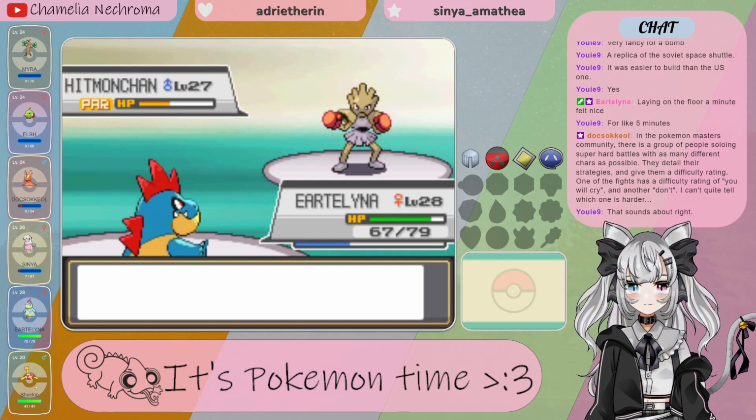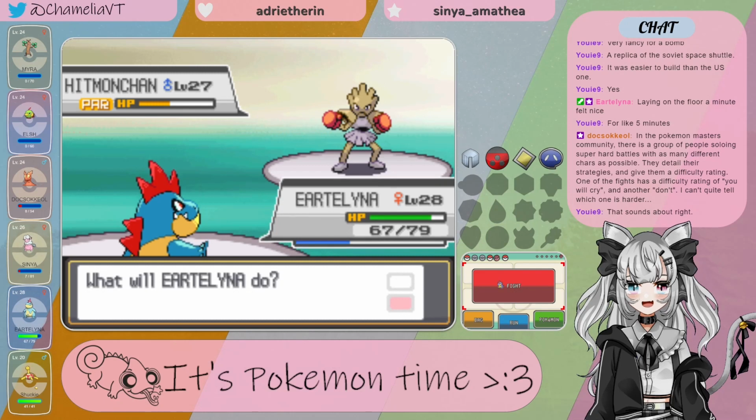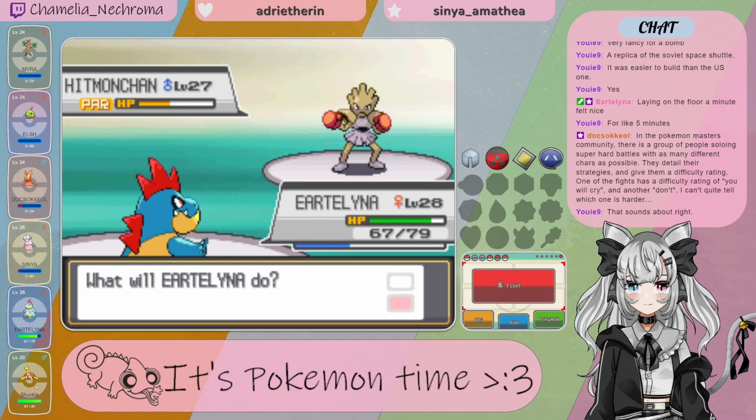In the Pokemon Masters community, there's a group of people soloing super hard battles with as many different shells as possible. Detail the strategies and give them a difficulty rating. One of the fights has a difficulty rating of You Will Cry, and another Don't. I can't quite tell which one is harder. I feel like Don't is probably harder, is my guess.